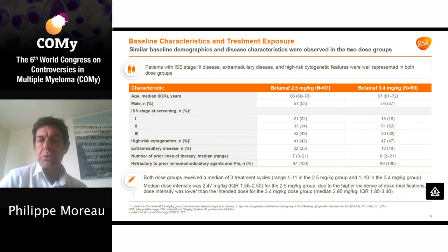You can see here the number of patients that were enrolled in the two arms of the study, 97 at the dose of 2.5, and 99 at the dose of 3.4. The number of prior lines of treatment was high, as you can see, 7 lines in median at the dose of 2.5 and 6 prior lines of treatment in median at the dose of 3.4. Roughly 40 to 50% of the patients had high-risk cytogenetics, and a significant number of patients, 20%, had extramedullary disease at the time of study entry. And of note, all patients, as mentioned previously, were refractory to IMIDs and to proteasome inhibitors, but also refractory to CD38 antibodies.